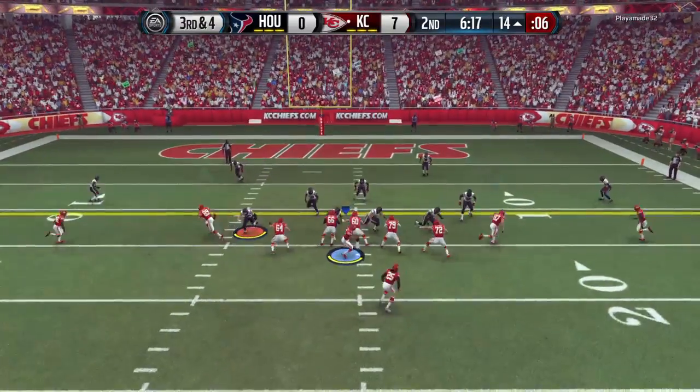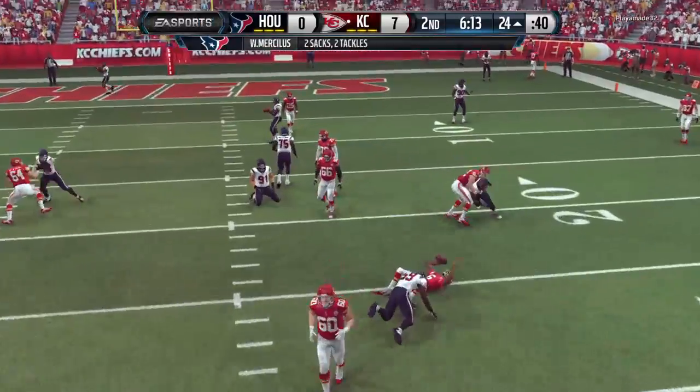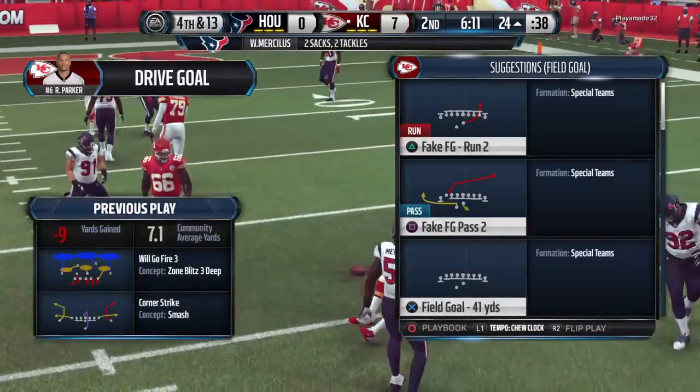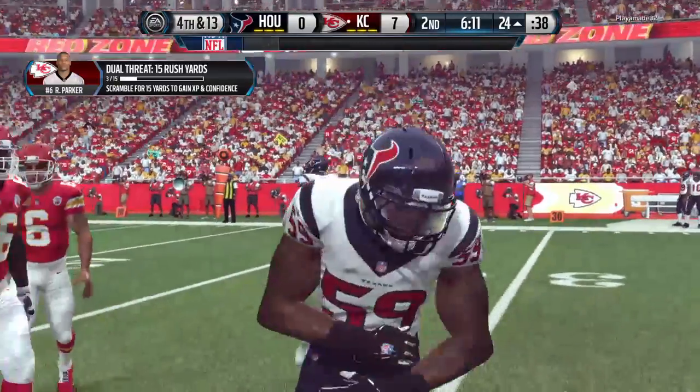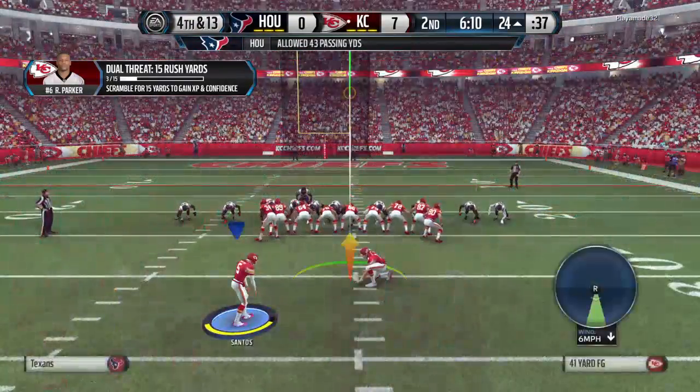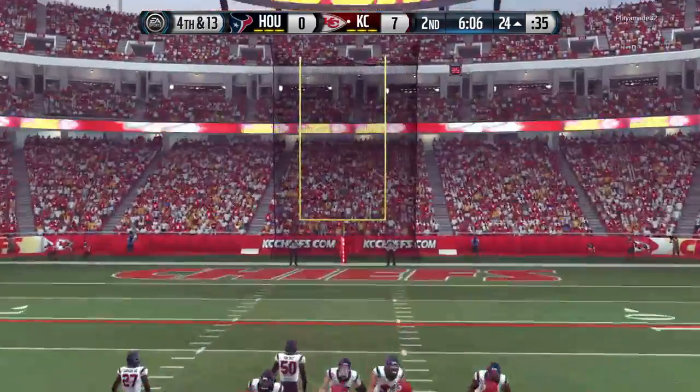For this play, they'll go with 2 tight ends. Merciless brings the quarterback down. Well, you just get tired of sending 3 or 4 players at the quarterback in passing situations. So this time the defensive coordinator sends the blitz, and they are up for it. They get to the QB and get a sack.